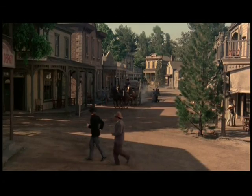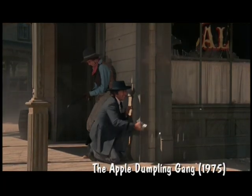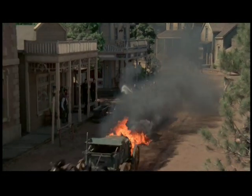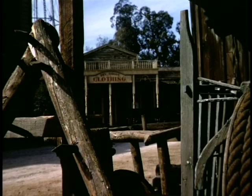The Apple Dumpling Gang was a film that really used the Western area quite extensively. It seemed like, for me, it went on forever. That whole street that you see when they have that wagon that's on fire, that was the whole street I remember. The set was where they had set up everything, and everything else was pretty much just vacant, like a ghost town, and so you could just ride your bike and cruise around.